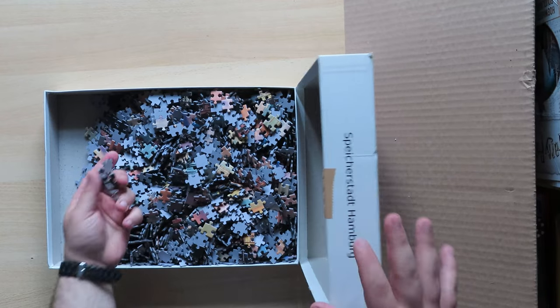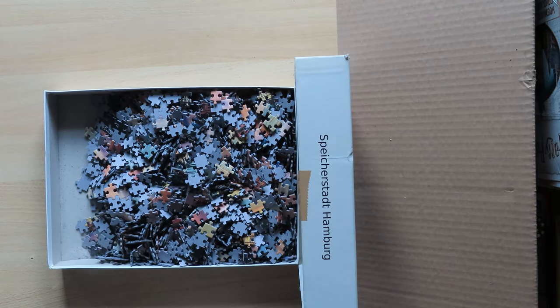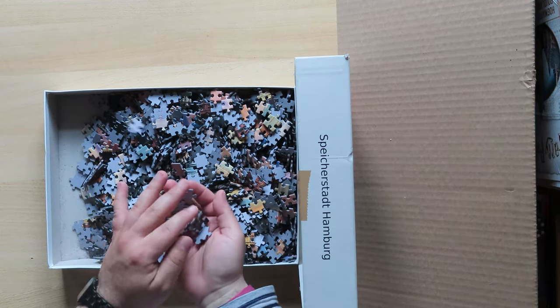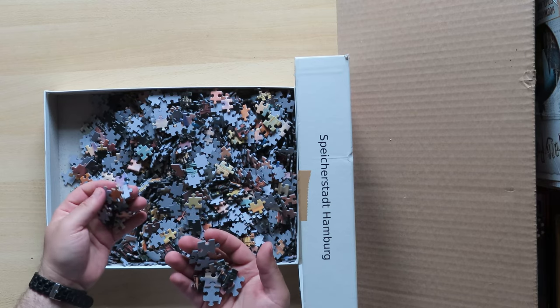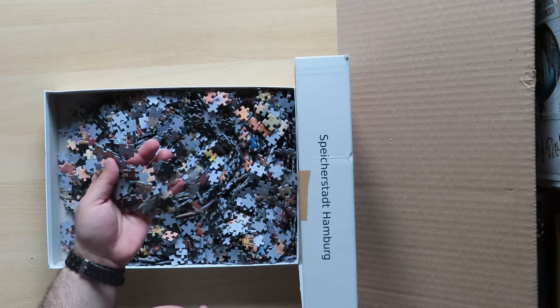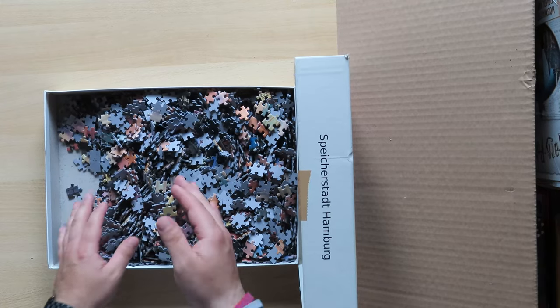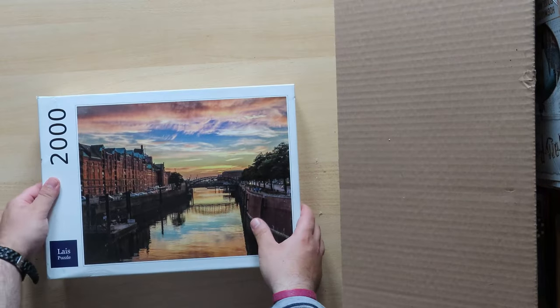Let's see how the quality of it is. Yeah, it's not bad actually. It's a standard grid cut, as you can see, as I was expecting it to have. Yeah, it doesn't look that bad. So I have this also because, as you know, I do like to try out many new brands and many new things, for me and for the channel. So let's carry on.